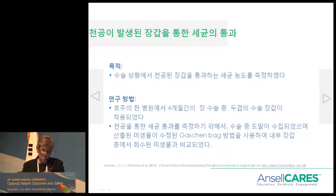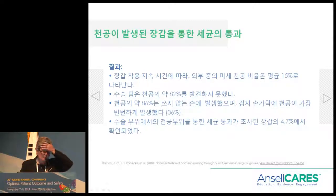So there were very interesting results around glove use, and I know I need to wrap up quickly, but what they found was that more than 10%, 15% of healthcare workers had a perforation in their outer glove. So just through doing normal work in the operating rooms, that outer glove will become perforated in 15% of the time. Almost all of those perforations were in the non-dominant hand and involved the index finger, again probably through suturing. They also had bacterial passage in almost 5% of those perforated gloves, which is pretty high in my mind, and again a bad thing for occupational health safety reasons and also for potential for surgical site infection.